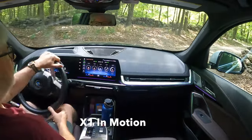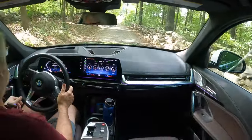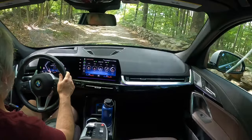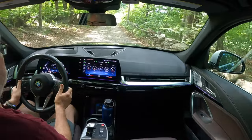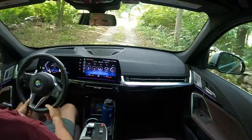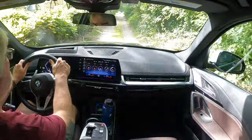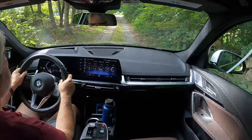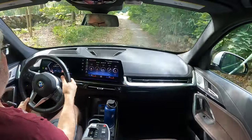Still adjusting. What's amazing about a lot of German cars is it takes me forever to get the seat adjusted properly for me. And I think that's because there are so many adjustments offered. That's a bad thing about having a lot of adjustments sometimes, because you can just mess with it. A little bit more of this, a little bit more recline, that'll be good. So here we are.